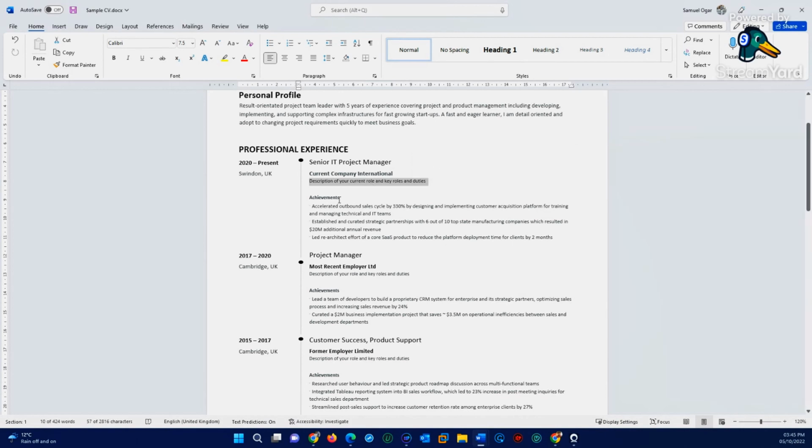Now, Johnny Doe tells us that the first thing he did is that he accelerated outbound sales cycle by 330% by designing and implementing customer acquisition platforms for training and managing technical IT teams. Is that not interesting? If you are a recruiter, wouldn't you want to hear more about Johnny? I guess you would. He goes on to tell us that he also established strategic partnerships with 6 out of 10 top state manufacturing companies, which resulted in 20 million additional revenue. He increased the company's revenue by $20 million.